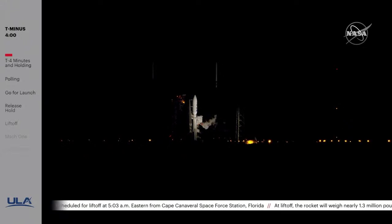At the present time, the launch team is postured to resume the countdown for a launch in the middle of the window at 5:03 a.m. Eastern.